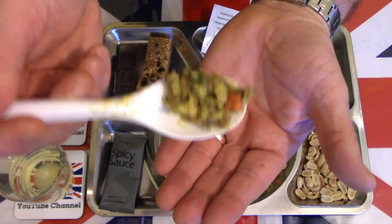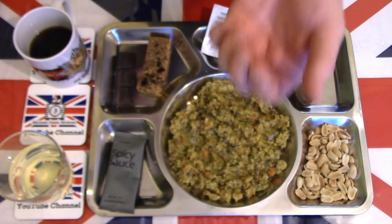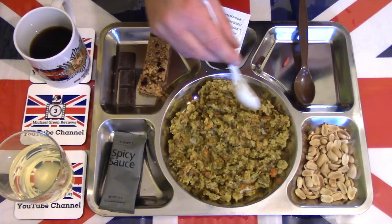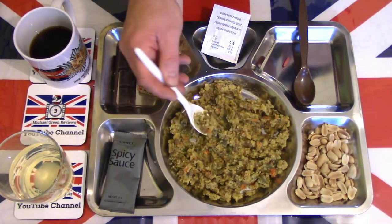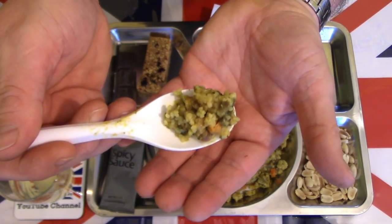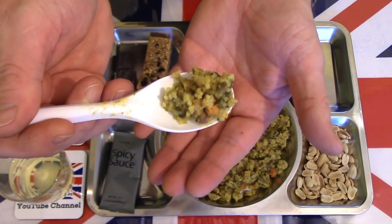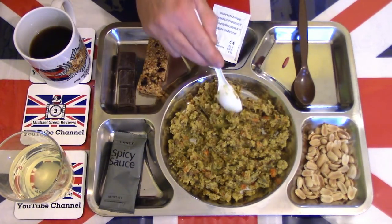It's actually quite an enjoyable, pleasant meal. Soft, moist, very filling. You can just feel it sticking to your ribs. It's a very filling meal. Quite pleasantly flavoured. A lot of pepper, little bit of background heat, nicely salted. Very pleasant.